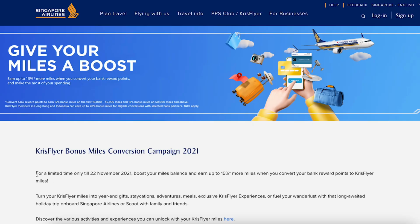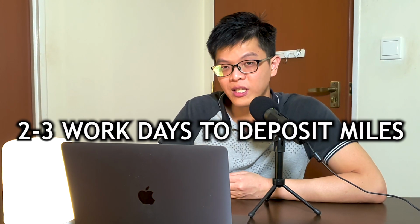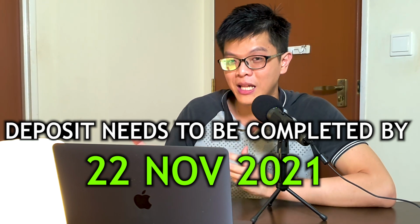So this bonus is only valid up till the 22nd of November this year, so you do want to act fast before these offers expire. And take note that there will generally be a lead time of around 2 to 3 work days, so you want to time your transfer such that they can all end up in your frequent flyer miles before 22nd of November, so that there will be no time lapse in the offer.